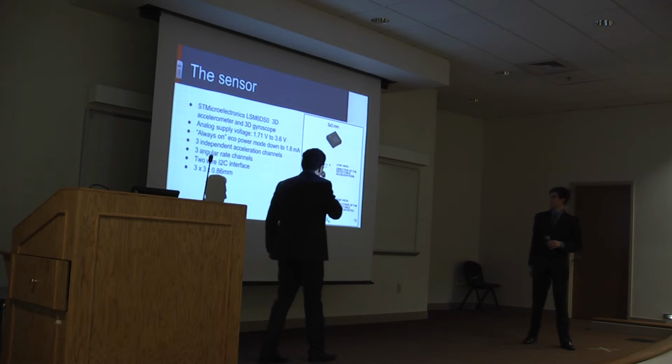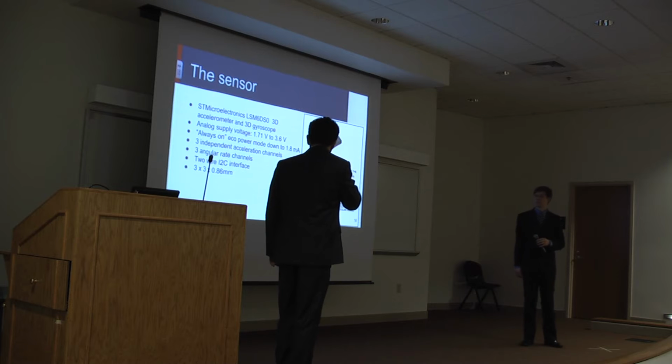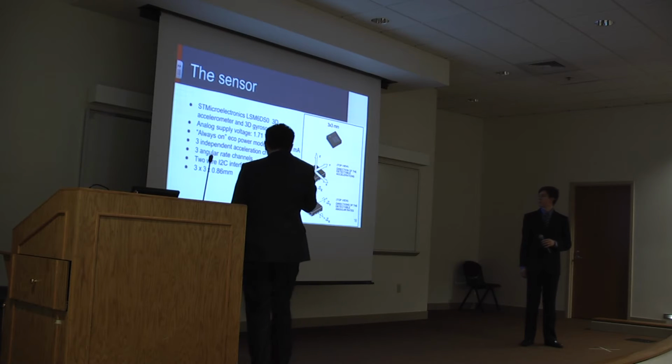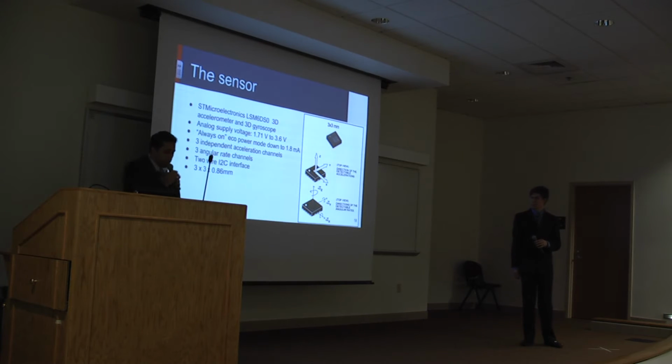It's X, Y, and Z coordinates for the acceleration, and the same thing goes for the angular rate data. And also, you can see its small size. It's 3 by 3 by 0.86 millimeters.